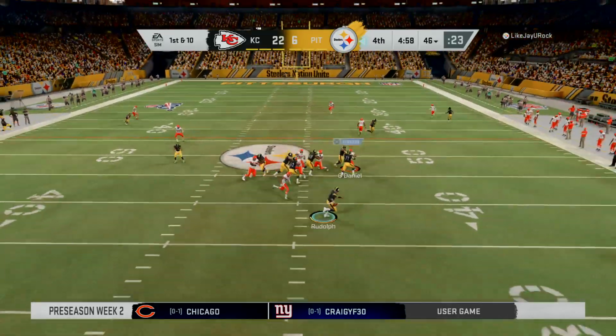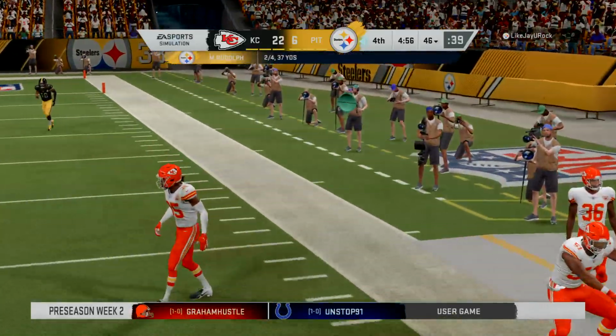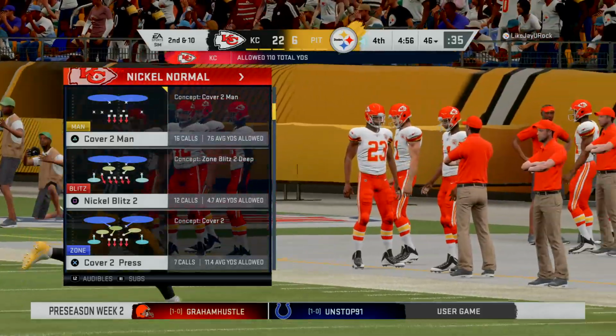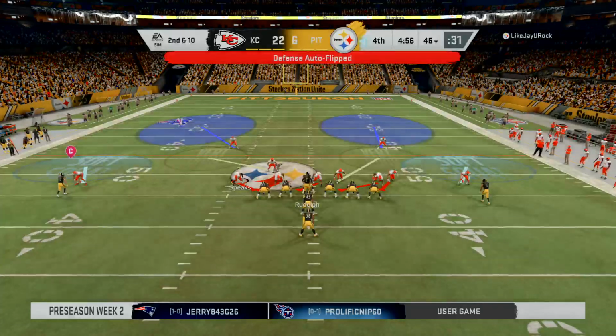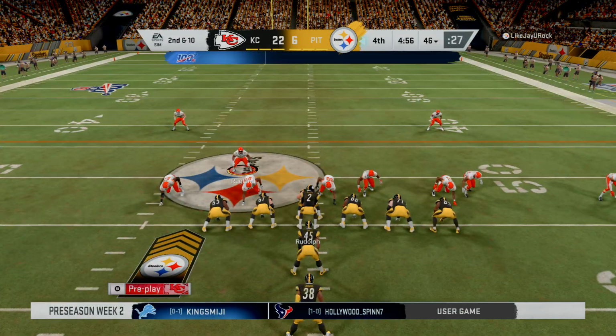After the interception, here's Rudolph. Looking right sideline, but it's incomplete. Great coverage there all around. Really didn't have many options to throw the football. Very little chance that one was going to be completed. Every receiver was locked up. So now 2nd and 10 after the incompletion on 1st down.